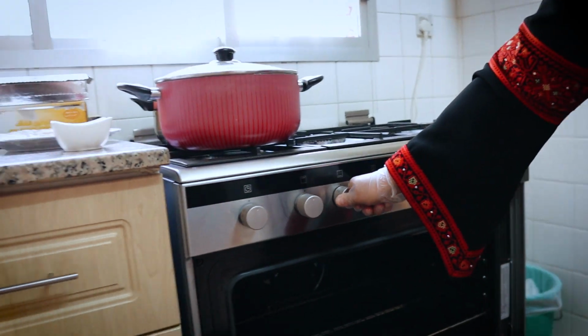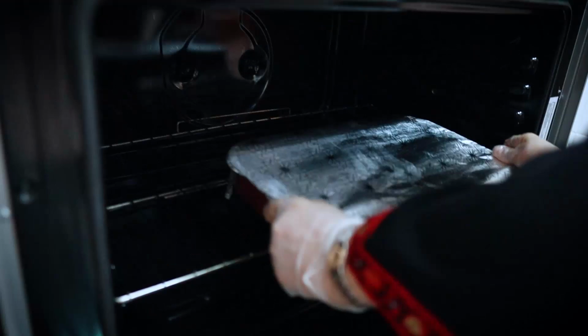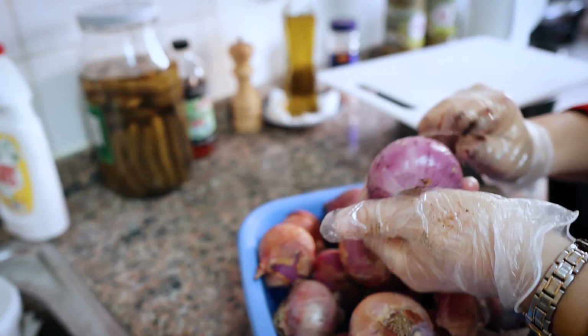Alright, so the chicken is ready to go. Got the fire in there. So that will be an hour and a half for that chicken to become ready. Awesome. Main ingredient on its way.